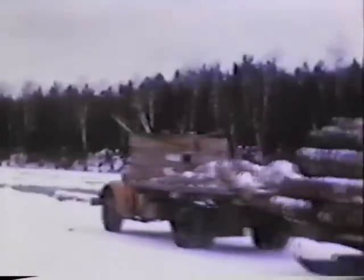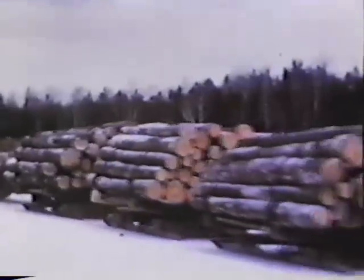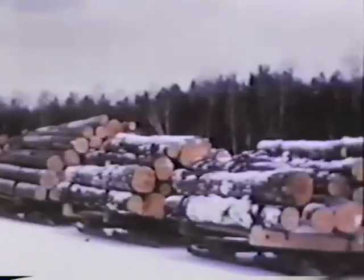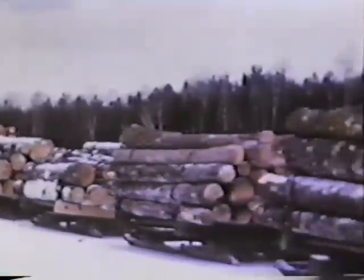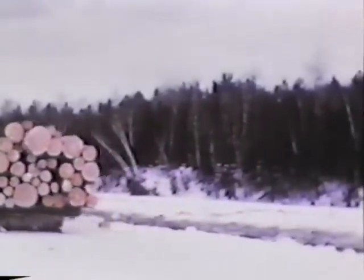Note that there are quite a lot of logs out there in the ice, some of the logs that were rolled in a little bit earlier. They're pulling this down to the area where they unload. In other words, the dump, they call it. It started to snow in this picture. Now watch how they come down on the ice of the river.